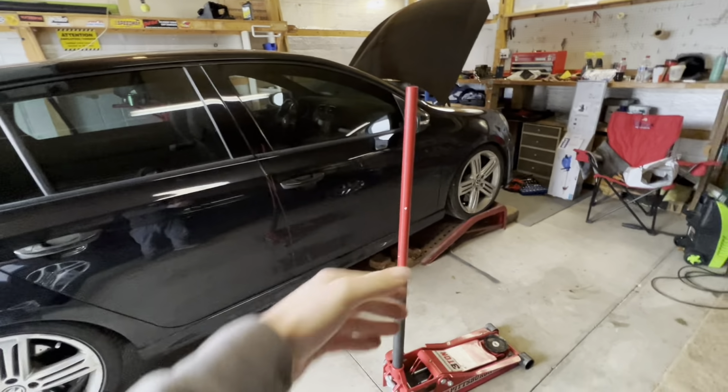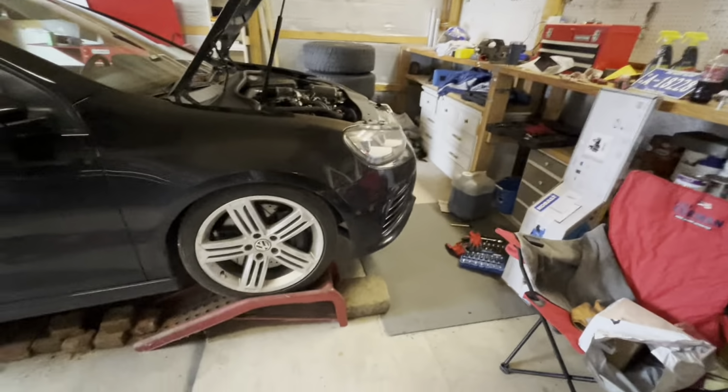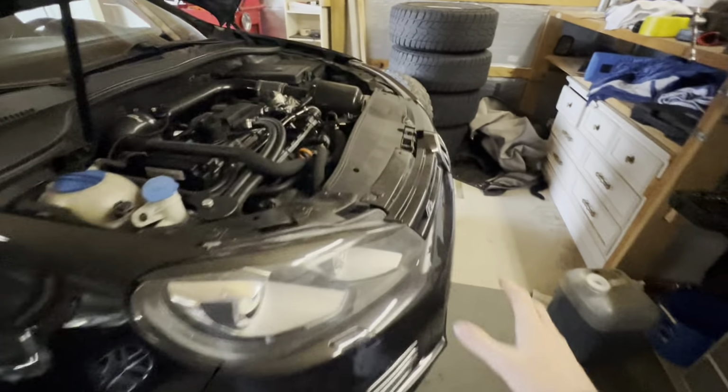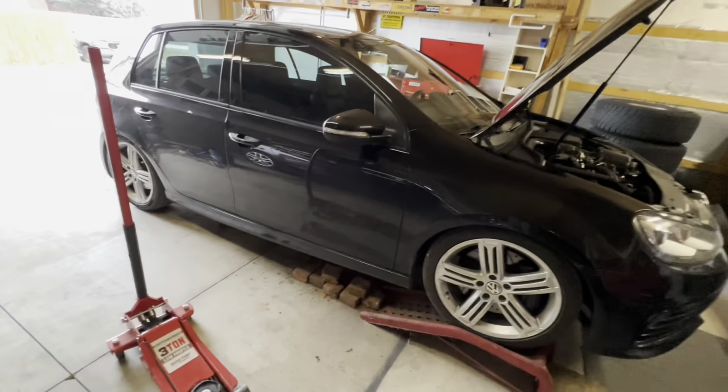But for the next part of this video, let's get into why I haven't been uploading anything, what vehicle I've been driving, which vehicle I've been enjoying. So as you can see, the hood's open, it's up on some ramps. So what we got here is a 2012 Volkswagen Golf R, not no GTI, not no front wheel drive, tiny turbo, slow piece of crap.